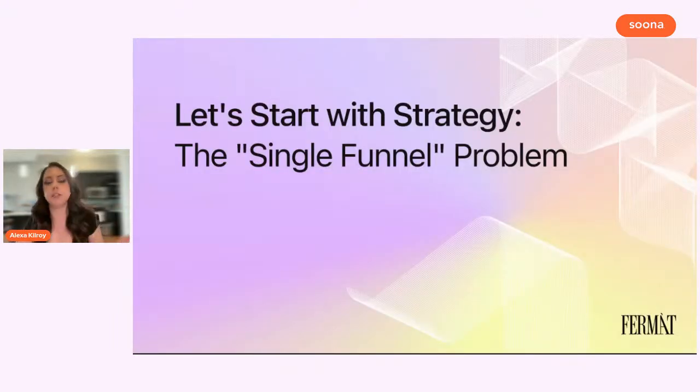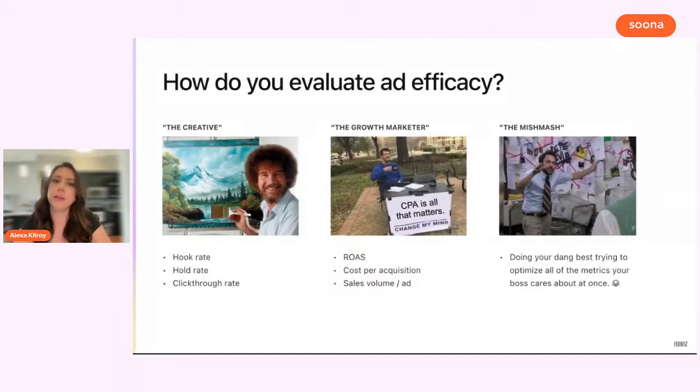So let's start talking about strategy a little bit. Let's talk about funnels and funnel methodology and all that kind of good stuff. I'm going to start by presenting what I call the single funnel problem that we see very commonly across a lot of e-commerce brands. And here's the root of where it all comes from.